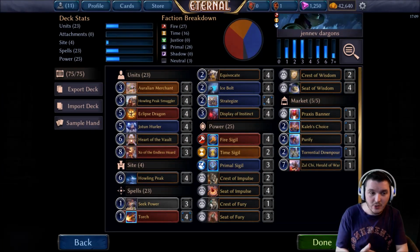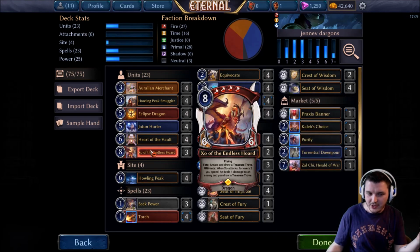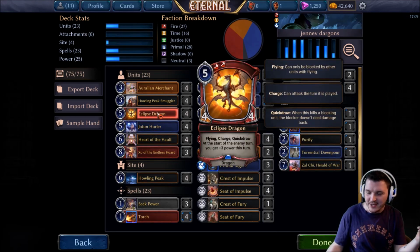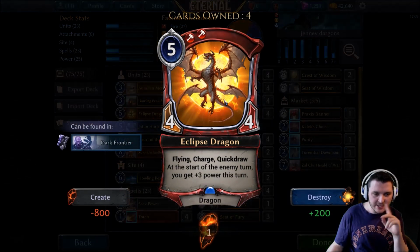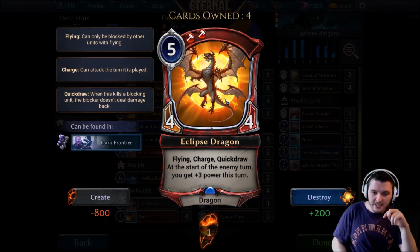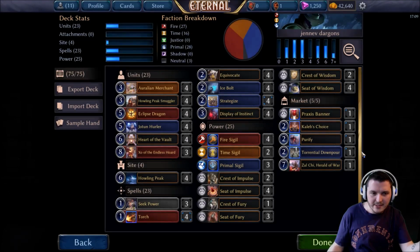And today we're going to take a look at another Jennev deck. We've not played with this specific style of deck for a little while now, but Howling Peak's still good, and it's especially nice with big charged dragons like the Eclipse dragon. I think that Eclipse dragon is actually really good, obviously, but I think that the Jennev deck is perhaps one of the decks that can make the most use out of the additional power, because you do have a lot of instant speed interaction.